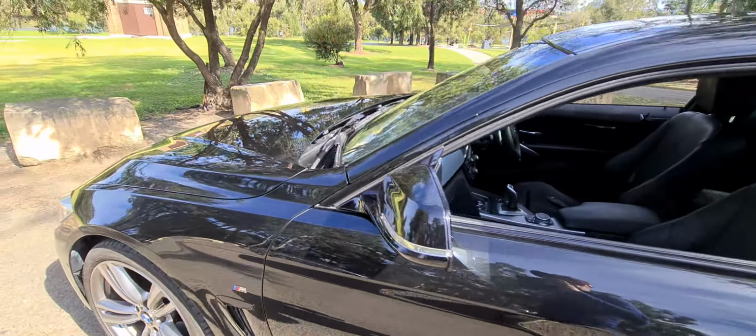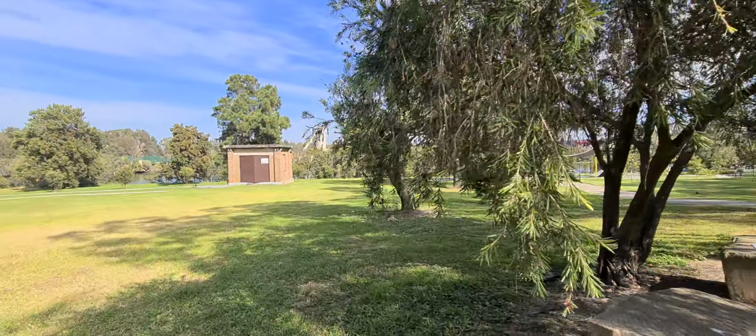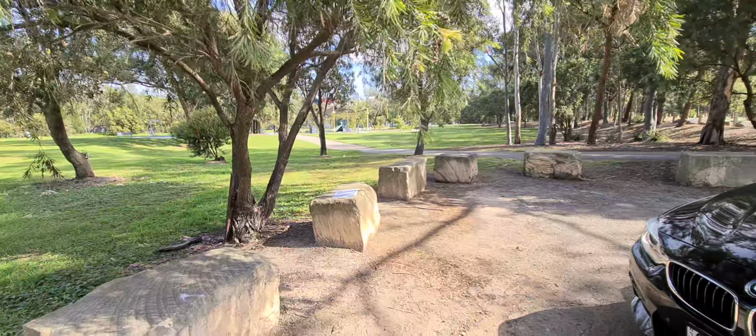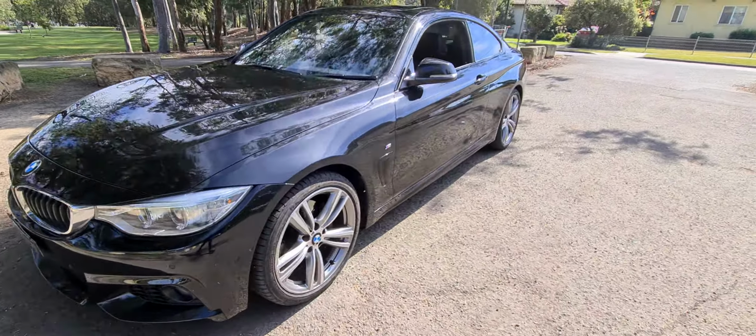And let's just have a bit of a look and get a bit excited about this area where we are down here in Rydalmere. 29 Antoine Street, Rydalmere. You'll see there's actually a ferry wharf just through there. Lovely park and just a beautiful day here in Sydney.